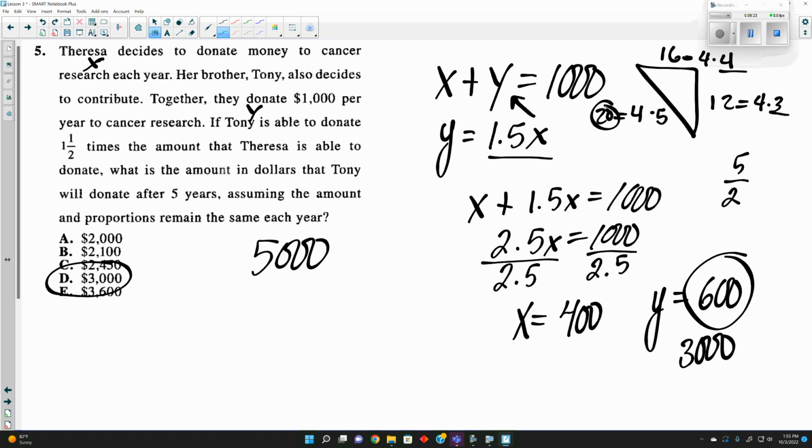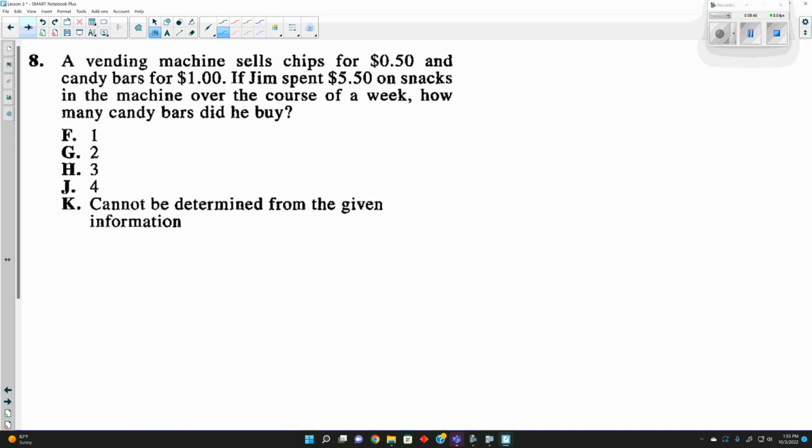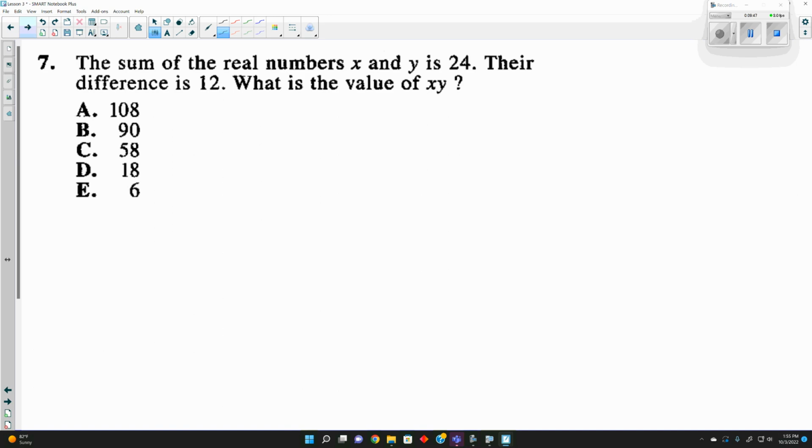Yes? What to the power of alphabet? 1? Whenever there's not a decimal, it's 1. Any other questions on these here? No. Because I know we did this one here, or one like it.